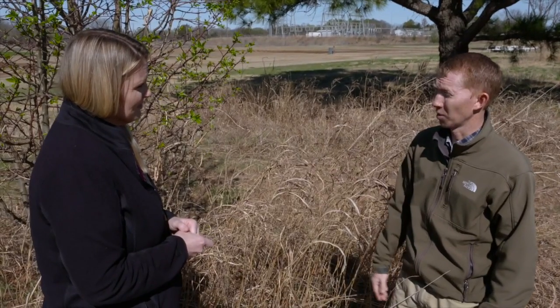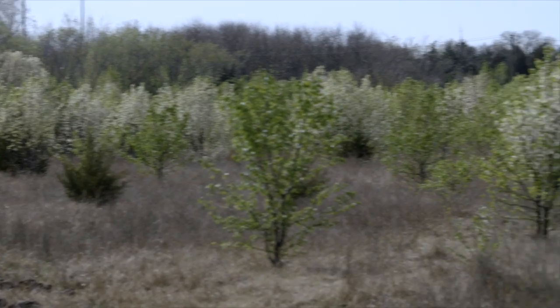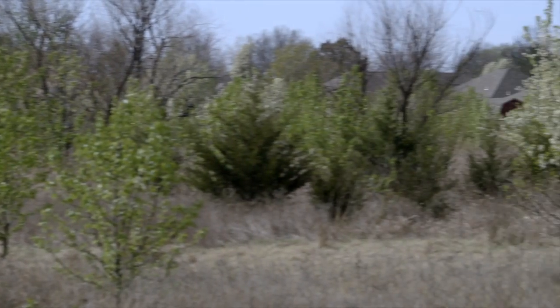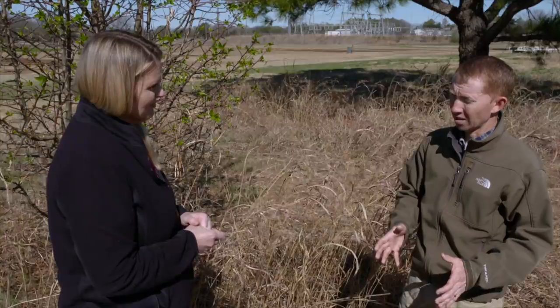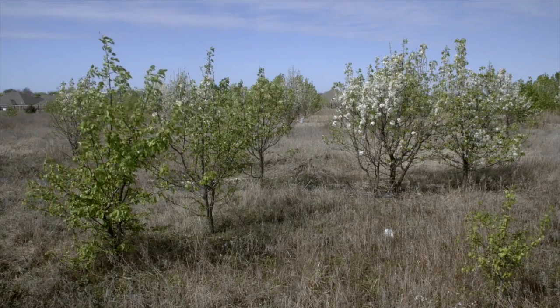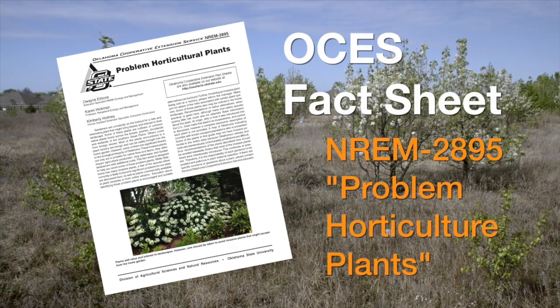You know, 10 years ago people didn't think Bradford Pear was a problem, and now people are starting to look around and say it's everywhere. So that's the problem with a lot of these invasives, is we don't always know the potential of these plants. So using natives when you can, or using proven plants that have shown that they do not naturalize in the landscape. Okay, well, thank you for joining us. And if you want to know more about some of these horticulture pest plants before you go plant your landscape, check out this fact sheet for alternative plants you might want to use.